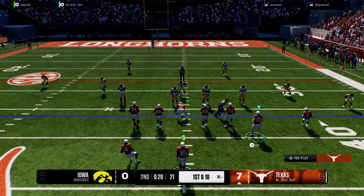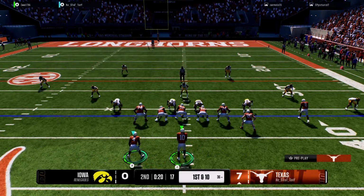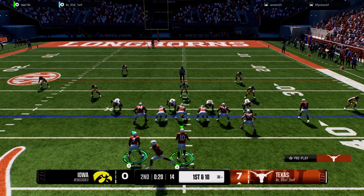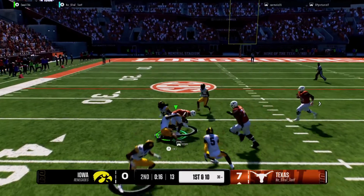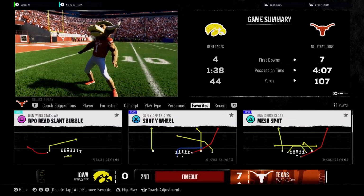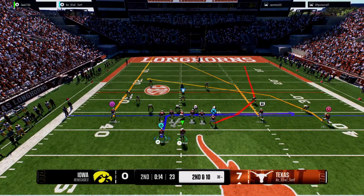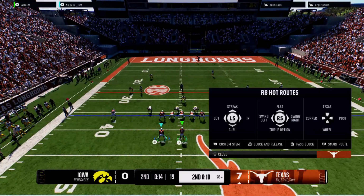The Longhorns getting set on 1st and 10. Wide receiver shows motion. Grab behind the line. It's Jones. And the defense holds firm. No pickup at all on that play. They'll immediately call timeout. Running out of time here in the first half. They're going to have to be efficient to put some points on the board before the break.